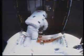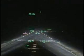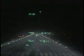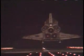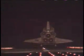Cleaned up, thanks, Mike. Geared down and locked. Columbia wrapping up a 3.9 million mile mission to improve the power and the vision of the Hubble Space Telescope.